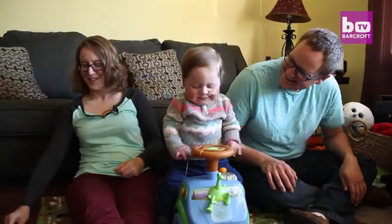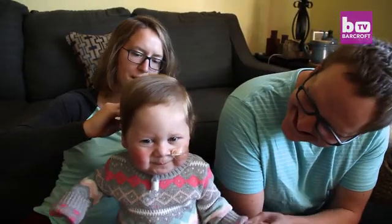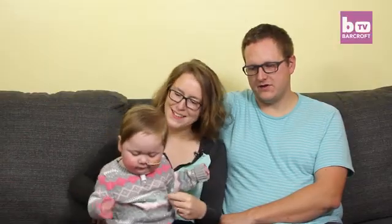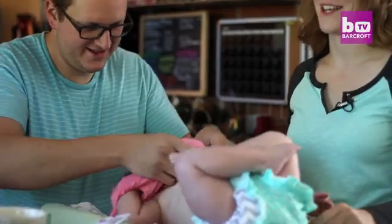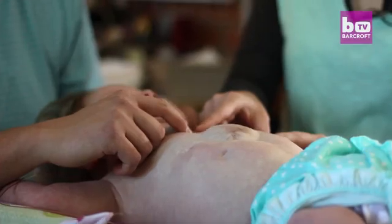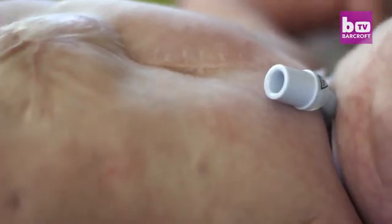Now 18 months old, doctors are delighted with Kieran's progress, but she will need much more surgery in the future. With her heart being outside, her lungs kind of filled the space that normally would have been taken up by the heart. So when they put the heart back in, the lungs just didn't have enough room to fully expand. So they put the trach in. The trach is an artificial opening into Kieran's throat, which helps her to breathe.